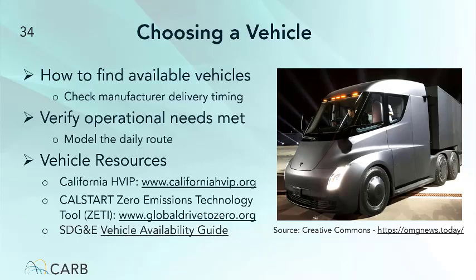There's some great resources out there. There's a couple here. One from one of our partners, CalStart. They are a great organization. They do a lot of work for a number of state agencies. They have a lot of great information. Our HVIP program, they also help with that. They administer that, but CARB oversees that as well. Great information there on the types of vehicles that are out there. I'd go there and check those websites out. Next slide, please, Tommy.